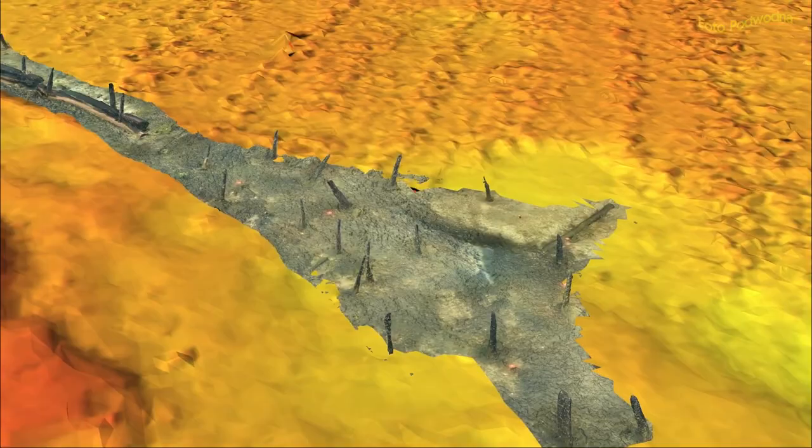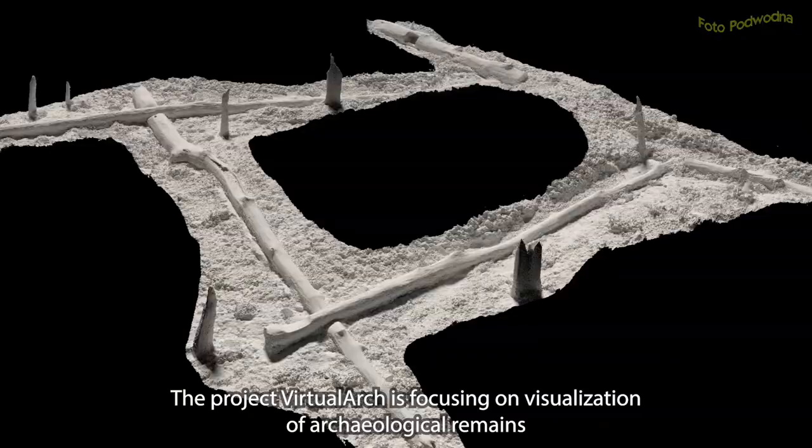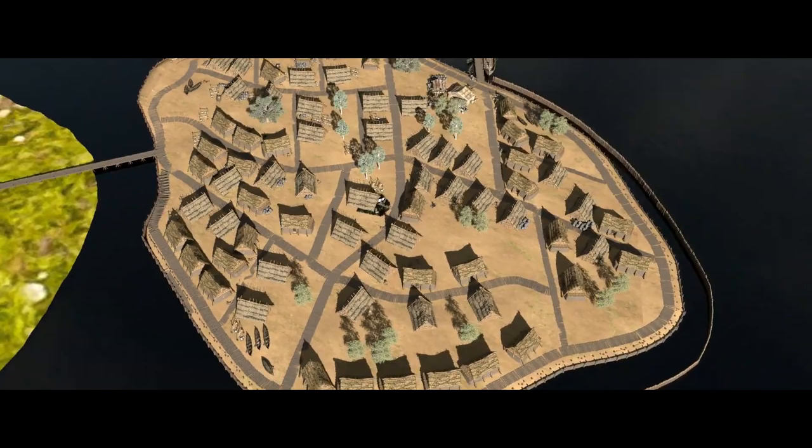For the last 2 years, we've been working on a project, Interreg Central Europe. Project VirtualArch is focusing on visualization of archaeological remains which are not accessible to the general public. All of this data was combined, creating a virtual reality model of the harbor.